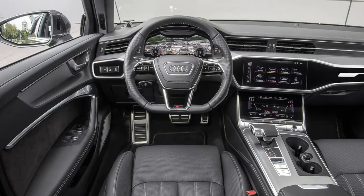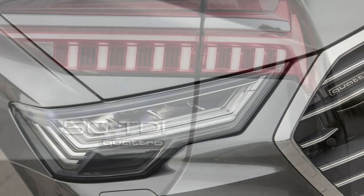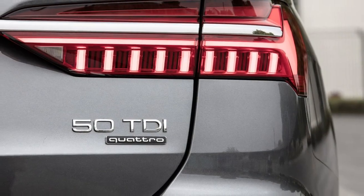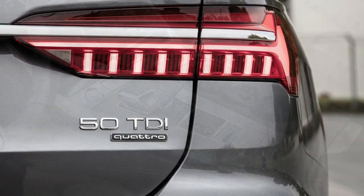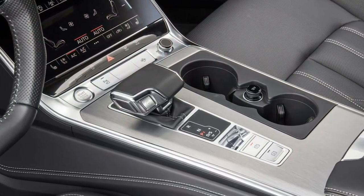All automatic, quattro available. From launch, it's merely a pair of diesel engines powering the A6 Avant, with a greater variety of engines filling out the lineup eventually. Just Audi A6 Avant TDI diesels in the meantime.